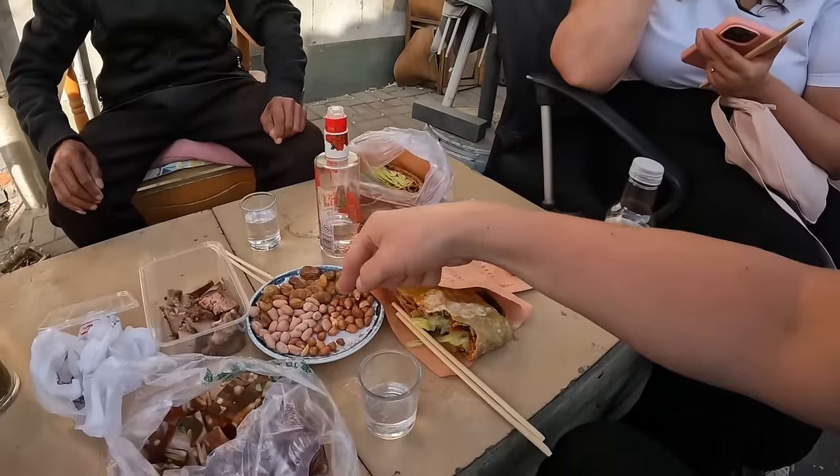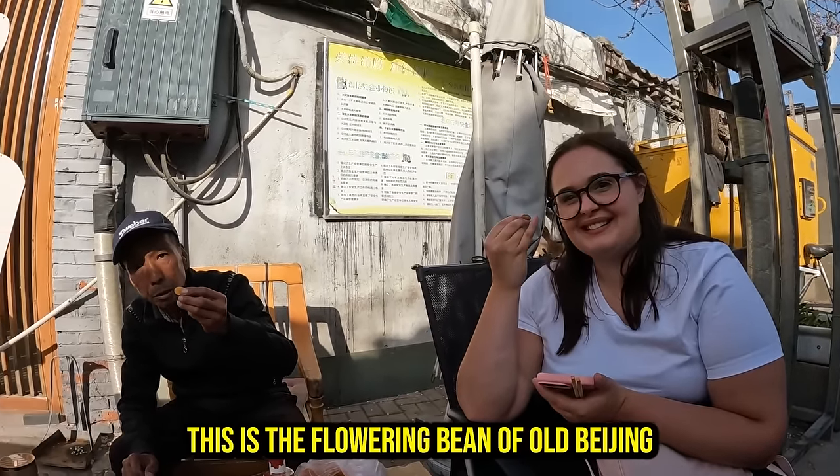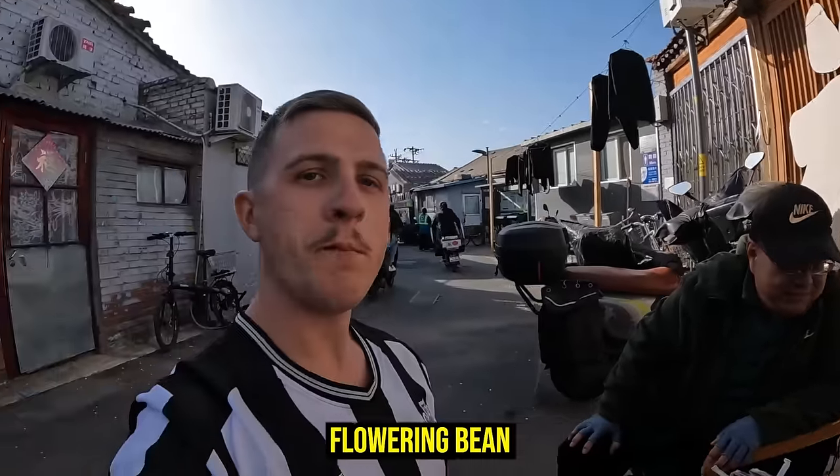I tell you what, I'm going to have a couple of these nuts because it was very nice. I'm learning. They've taken me under their wing, haven't they? Lovely of them. This is old Beijing's kaihua dou, the flowering beans. Brings out the salt, all the saliva. Helps flush through the baijiu.